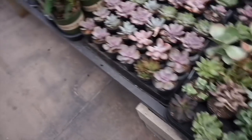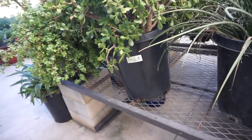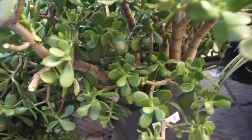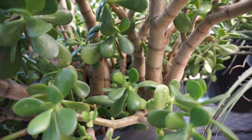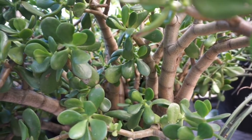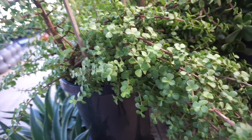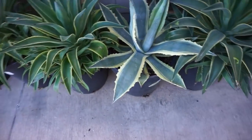Ooh, I love the way succulents, the colors. Oh my gosh, these are cute. Check out this big jade plant. Wow, for 119. Look at the stalks. They're like trees. That's humongous. And an elephant bush. Wow, it's humongous. Agave.